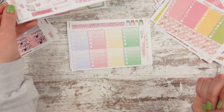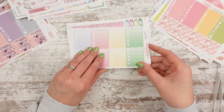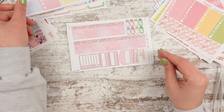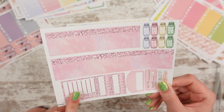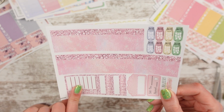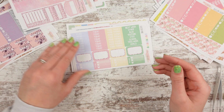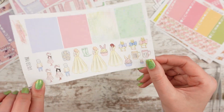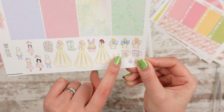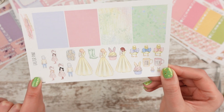All right, and then we have, oh, it's all glittered out in pink. Love that. And then it's kind of like a periwinkle, a pink, a yellow, and a bright green. Here's our bottom washi. Oh, it's so pretty. It's like speckled. Kind of reminds me of petals and trees. I don't know. And then pink glitter. And then here's our headers and half boxes. Here's the deco. Some more girls in the yellow dresses. Little ducks with bows on them. And then cupcakes, spring hop, that kind of thing.